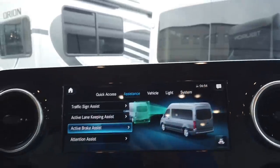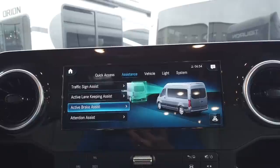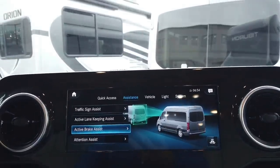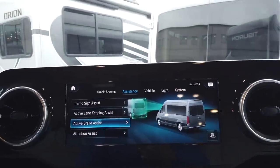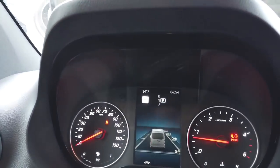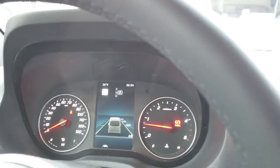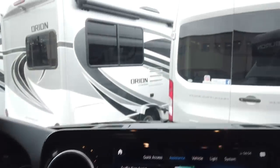In the settings, you're gonna see your safety features. So you get traffic sign assist, active lane keep assist, active brake assist, attention assist, and you also have adaptive cruise control as well. And what's something that's pretty cool is on the actual gauge cluster, it'll pick up traffic signs for speed limit signs. So that way you can actually see the speed limit in your area. And up top, you do have your rear view mirror with your integrated backup camera. That's gonna show whatever's behind you going down the road, whether you're towing something or not. It also makes changing lanes extremely convenient.